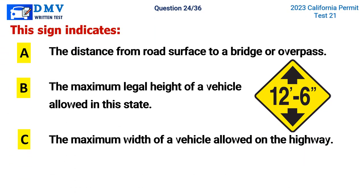Question 24. This sign indicates: A. The distance from road surface to a bridge or overpass. B. The maximum legal height of a vehicle allowed in this state. C. The maximum width of a vehicle allowed on the highway. The correct answer: A. The distance from road surface to a bridge or overpass.